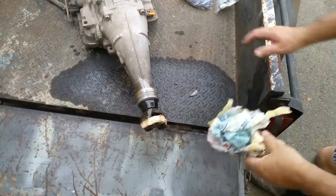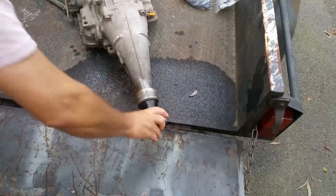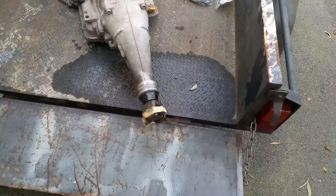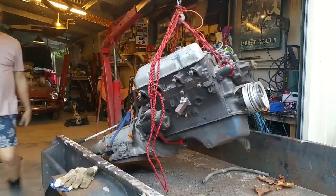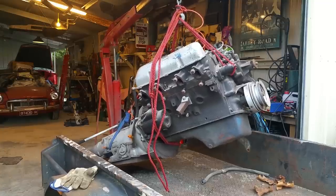What's the parking pawl like? Hang on a sec. Seems to be doing all the right things. Excellent. Can you put the kettle on for me? I'm worried about this rope. It's actually quite bad. Just a moment.